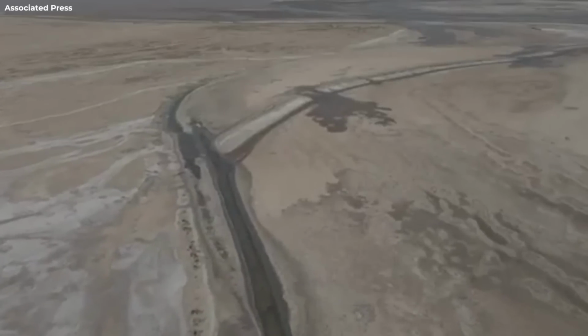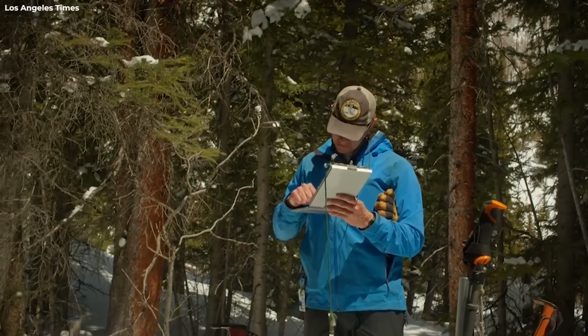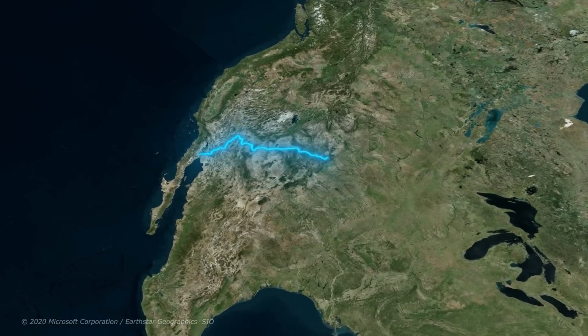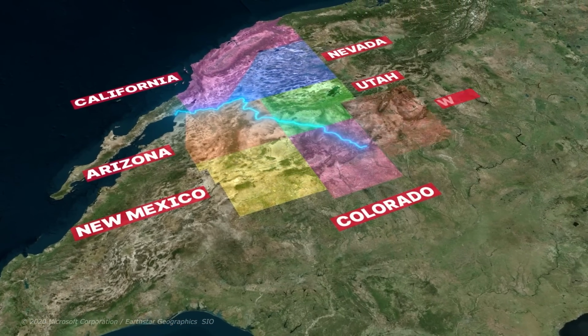But one of the main reasons the Colorado River is running out of water has to do with math, bad math, which is why you should pay more attention in your high school math class. Water in the Colorado River was divided among the 7 states that relied on it 100 years ago, including Arizona, California, Colorado, Nevada, New Mexico, Utah, and Wyoming.